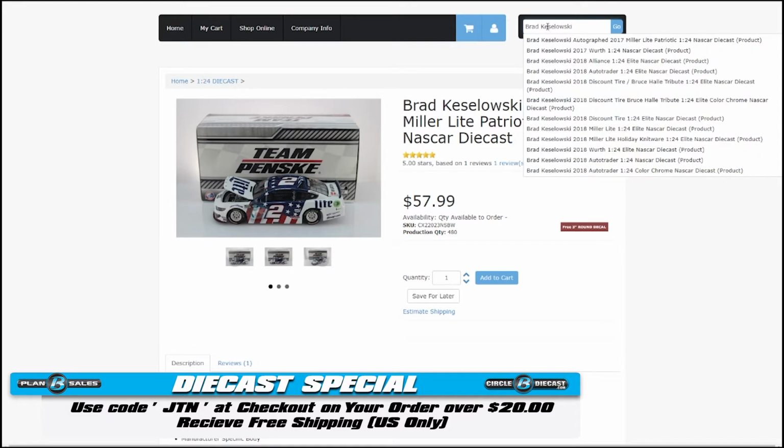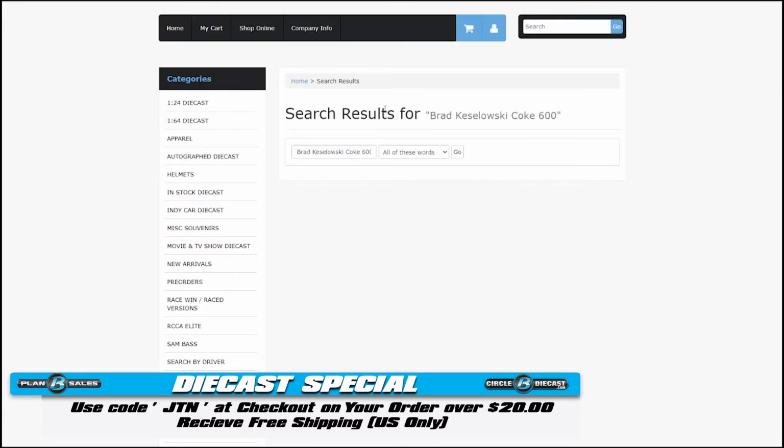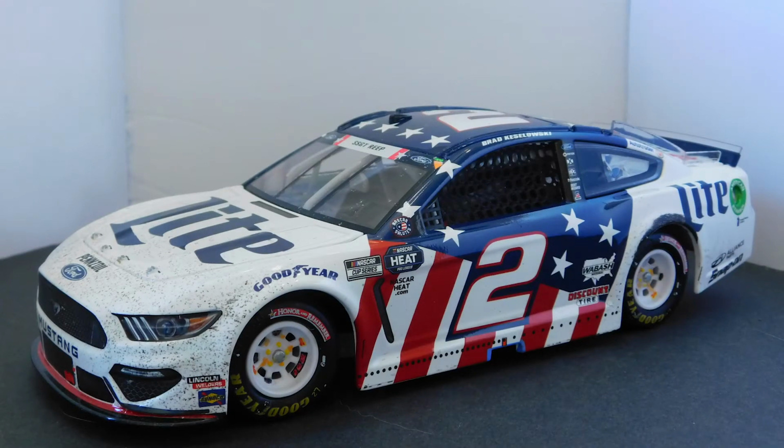But see, if we just search Brad Keselowski's Coke 600 win, we're going to see no results. So you got to be careful with how you're searching things. But overall, I love this diecast car.